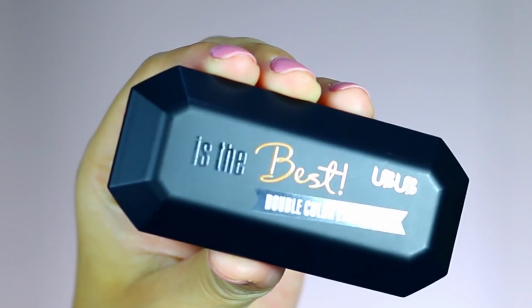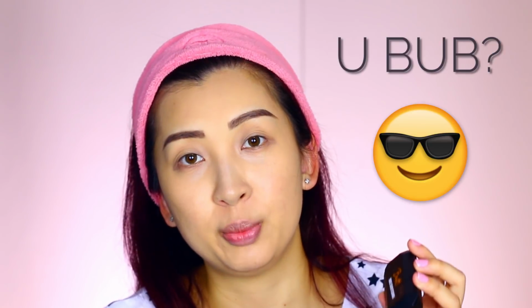There's 5 colors altogether. I ordered them all because I couldn't choose which one, but let's quickly choose which one to use on me today, because obviously I only have one set of eyes. First one is the End of Lubrious Date Label. What is with the names, people? I like the packaging. It kind of reminds me of the Benefit packaging, even the font and the colors and whatnot. The brand is called UB, Ubub or Ubub.